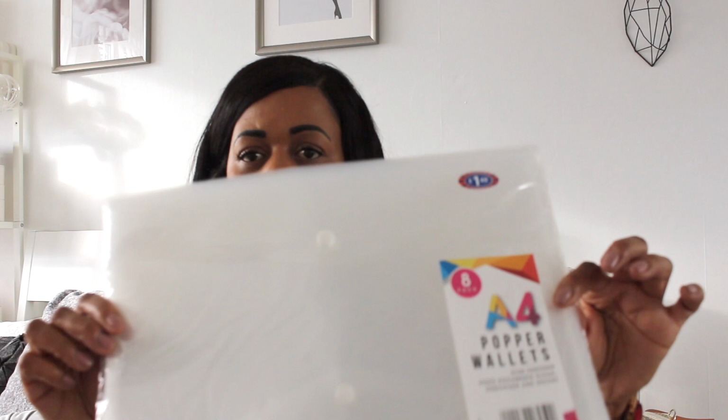I got these, which are plastic files with the popper. These are really useful for if you've got documents that need to be sent to clients. They're really good for those. I also use these if you're maybe doing your accounts, and if you have 12 of them, then you can have your invoices and receipts in one for each month. They're really handy, and they were £1.49, but you only get 8 in there, so if you wanted to do that, you'd obviously have to get 2 packs. But I've got those, and they're quite useful.